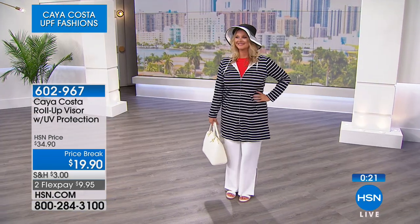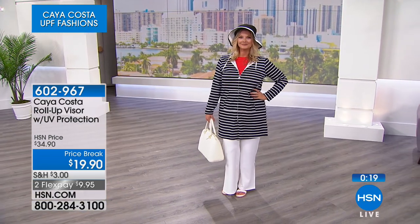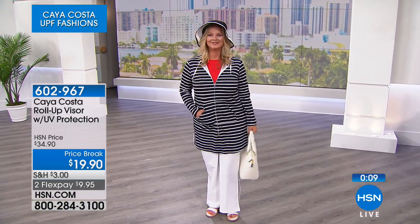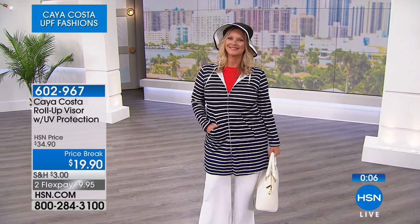And here's the thing. You're protecting yourself, but you look adorable. This is all about style. This line is all about fashion. And look at how great it goes with the hoodie. I like how the lines of the hoodie go with the lines of the hat. So it really looks like a well-put-together outfit, all the way to the head.